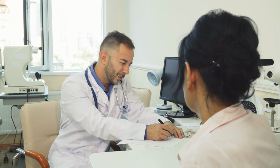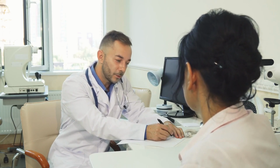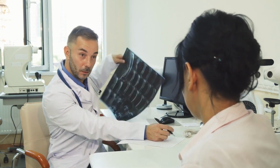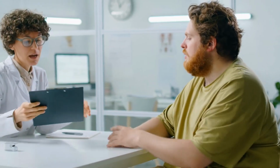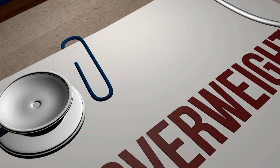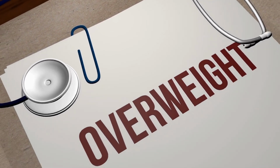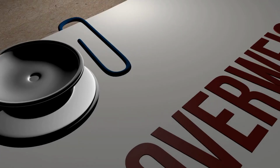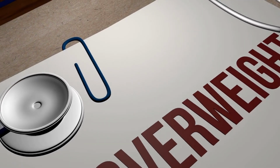The first and most crucial step is to schedule an appointment with a licensed healthcare provider, such as a primary care physician, endocrinologist, or weight management specialist. During this consultation, be prepared to discuss your medical history, current weight, and weight loss goals. Your healthcare provider will evaluate your eligibility for Ozempic based on factors such as your body mass index (BMI), presence of any underlying medical conditions, and overall health status.